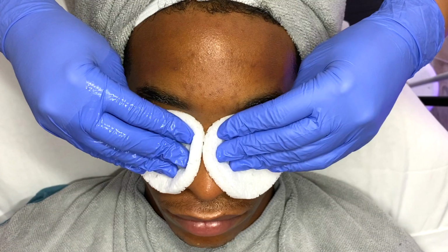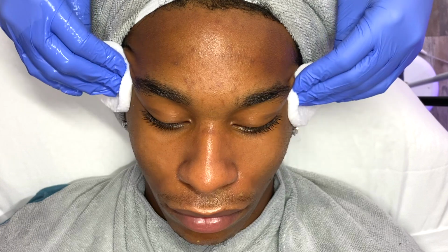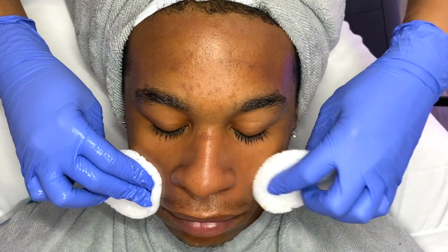Removing this product, I'm going to make sure it's thoroughly removed, and we are going to start extractions.